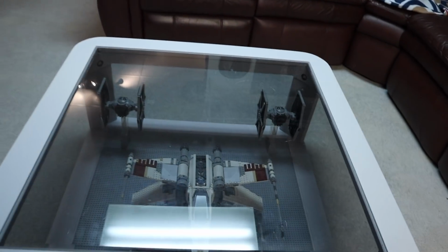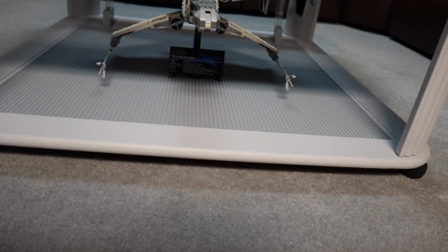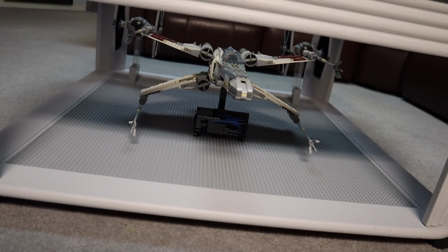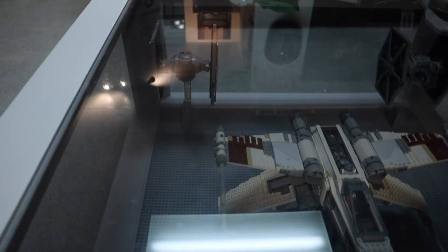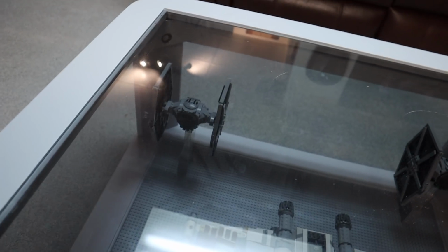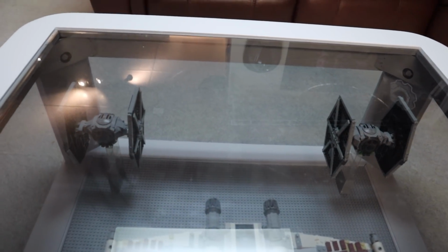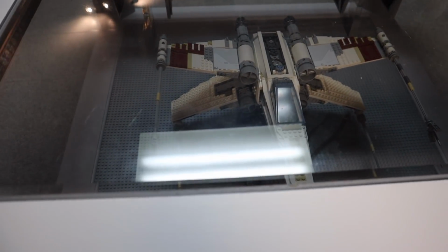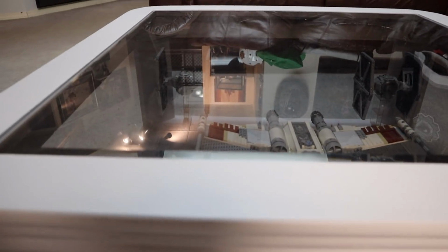I don't know if you can see him too good, but of course it's going to be the trench run. So I got 2 of the TIE fighters to the back side. I got a buddy that I'm going to buy the Darth Vader's TIE fighter off of for the back end. And of course we got Red 5 there. So we'll build this up. I'll do some sides on it.